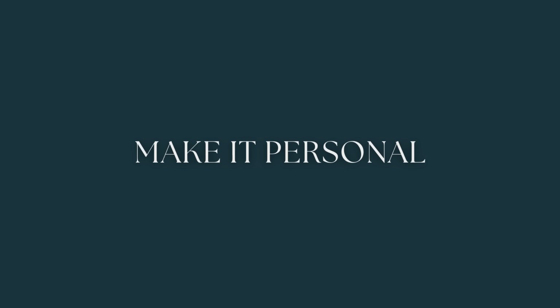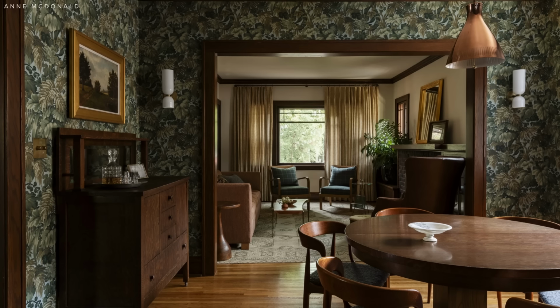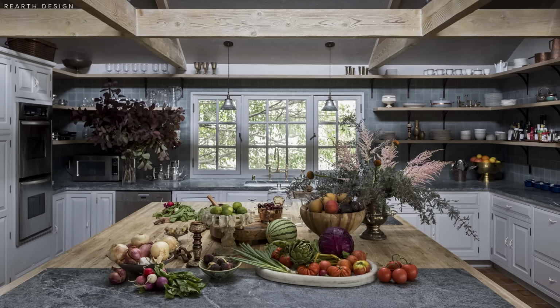Finally, the most important designer rule is to make it personal. Include pieces you love, an inherited heirloom, mementos from your travels, or art that resonates with you. These elements tell your story and give your home soul. No designer trick can replicate the warmth of a space filled with things that matter to you.